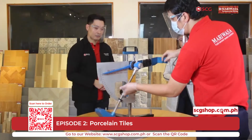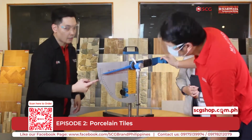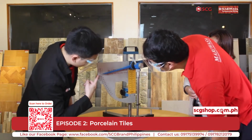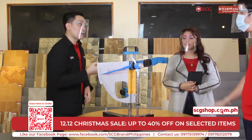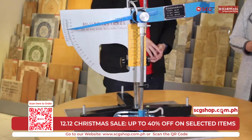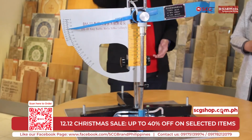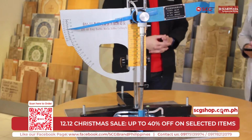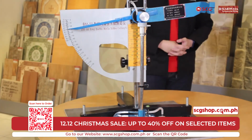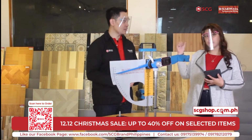Ready? And the reading is? Reading? This is 50. So this is above the standard already. Okay, kasi meron yung table eh. So meaning the quality, the performance is better. It's good to better. Okay. That is the minimum standard. Minimum standard. Okay.